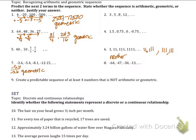Okay. So that was one that I definitely want to make sure that you are aware of. The predictable sequence of at least 4 numbers that is not arithmetic or geometric. So here's one that you could do. 1, 101, 1,001, 10,001. Okay. That's what this is looking for. This is not arithmetic, nor is it geometric, but it's still a sequence that I can predict. Please don't use this example, but try to find one of your own that you could use.